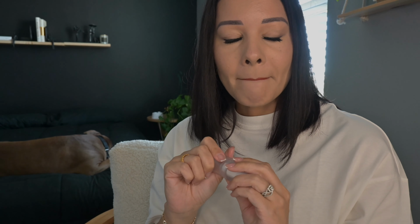I thought to myself, this doesn't feel like anything. And I went to reapply it and I was like, wait a minute. And I rubbed my lips together. And I was like, wow, my lips feel conditioned. They feel soft. And I was missing that glossiness.